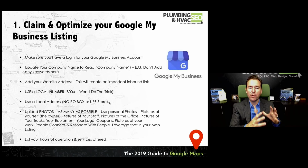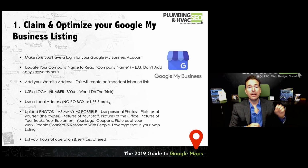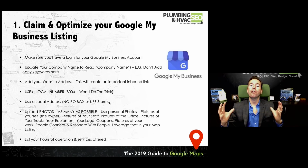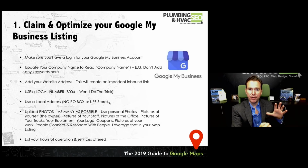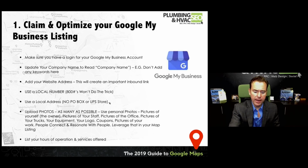I always believe where you can put authenticity and personality into your profile, that's going to go better. So get a picture of the people in the company, get a picture of the trucks, get a picture of the office, get a picture of the authentic reality of your business. It's not just going to help with your Google My Business rankings, but it's also going to help with conversion because people want to do business with people they know, like, and trust.